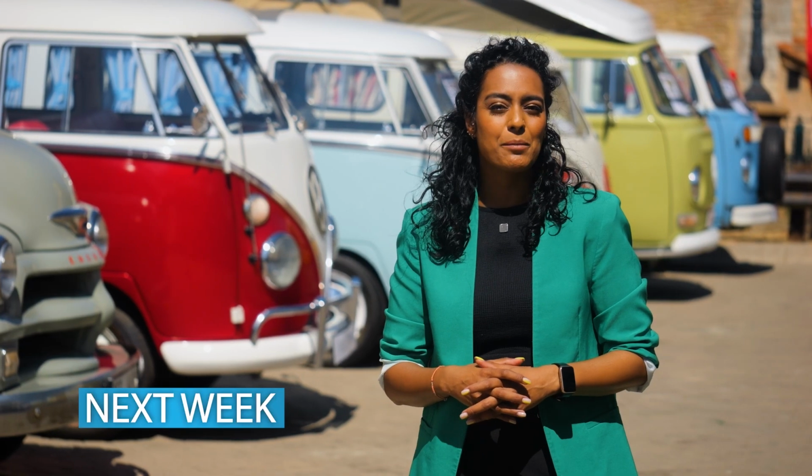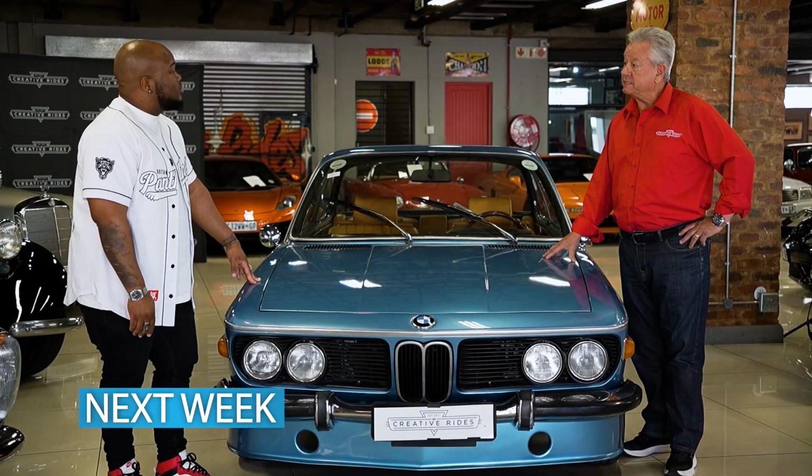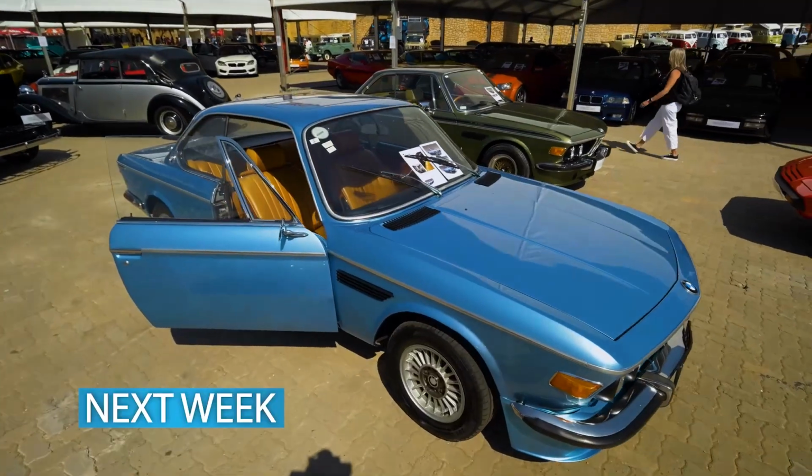We then move to a BMW that set the company's future in motion. This was their first two-door sports car with a 6-cylinder motor. The car had performance, beautiful driver's car. And she's sky blue.